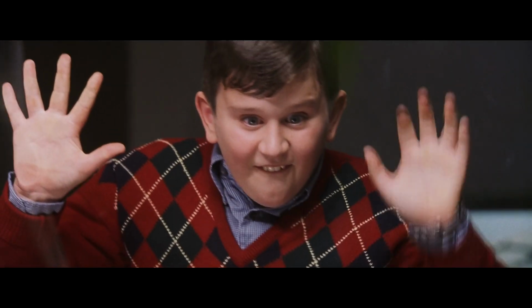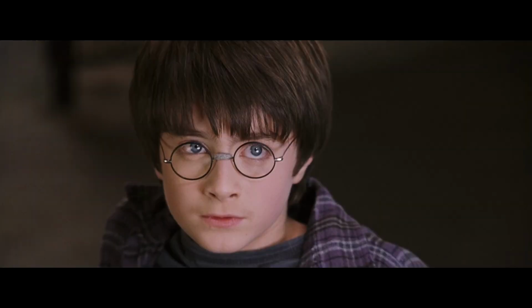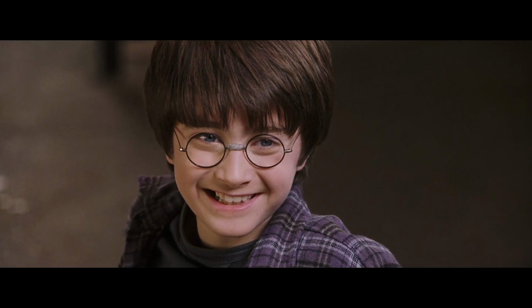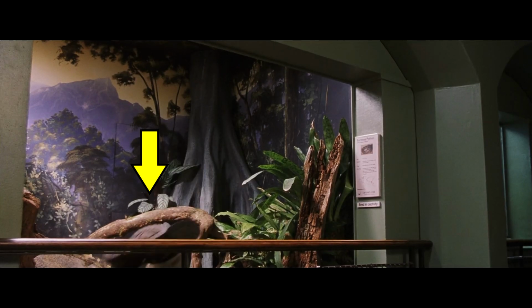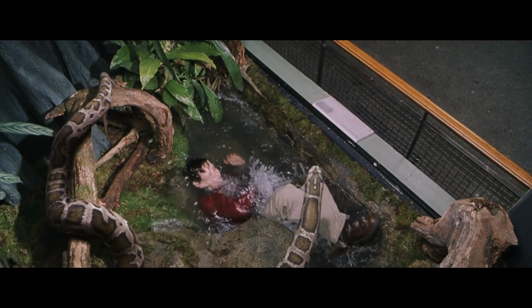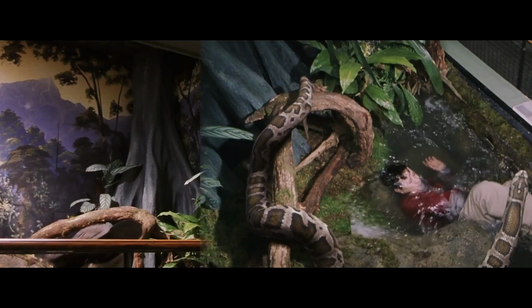Number 3. When Harry gets his own back on his snotty little dirtbag cousin Dudley who falls into a snake enclosure, we once again get a look at some of the magical continuity errors in this film. When Dudley falls in, you can see that there's no snake on the branch, but when he lands in the water, there it is. The mystery of the vanishing snake? Or the reality of someone just forgetting to digitally add the creature in later.